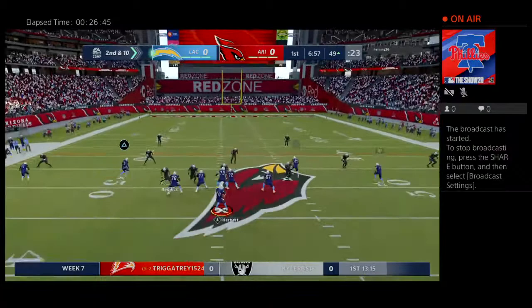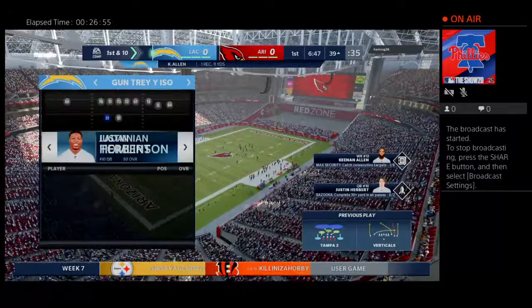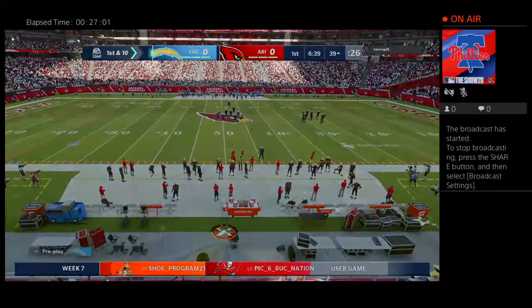On second and 10, the ball back with Herbert. And this is caught. First catch for Keenan Allen. And they're going to have another first down as the tackle's made here at the Cardinals 39. It'll go as a gain of 11 and a Charger first. So from the 39 now, they'll come up on a first and 10.